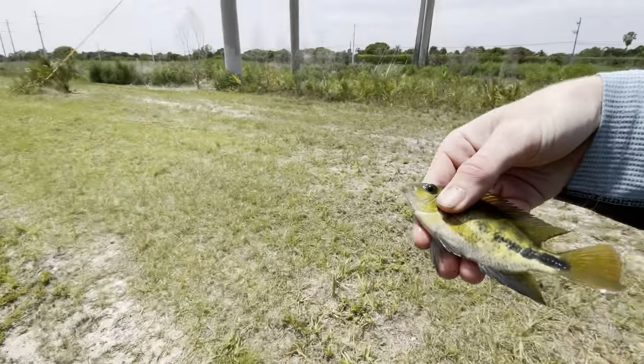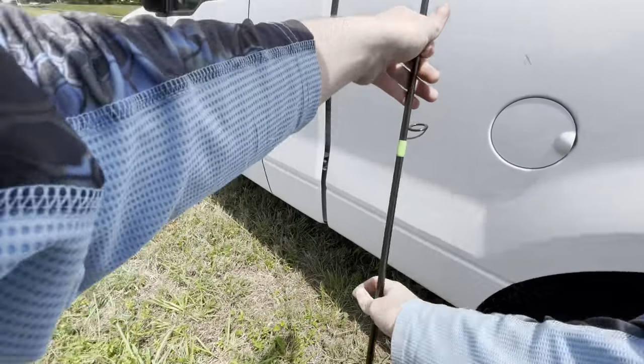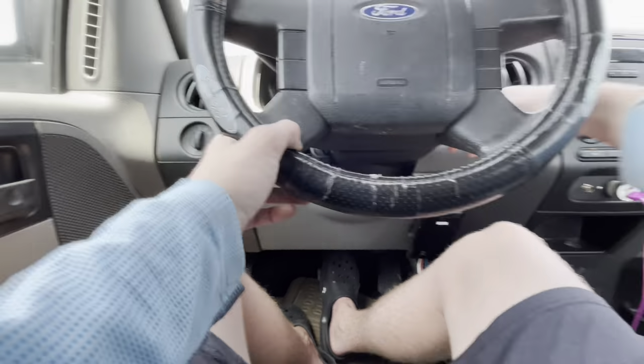I got a baby. Little baby Vieja. There it goes. All right, let's drive down, see if we can get some of those big males. Those guys are smart. All right, let's go get them.